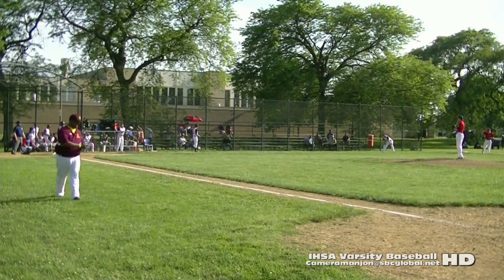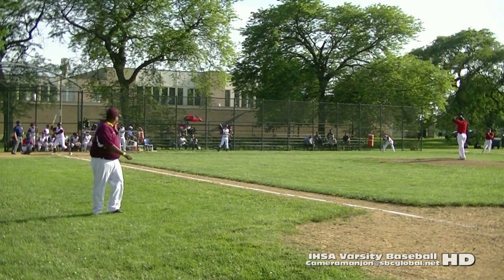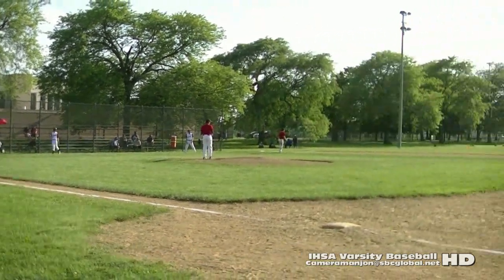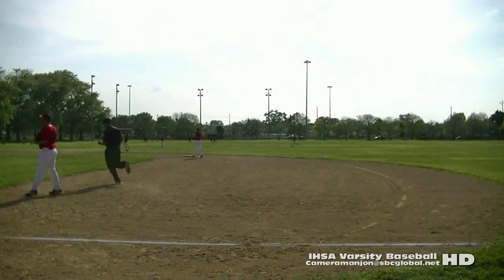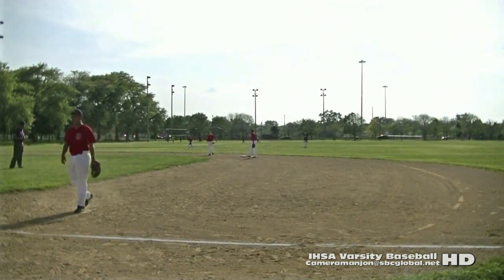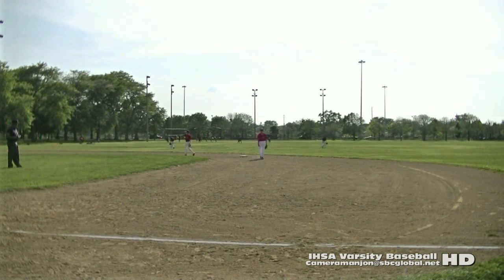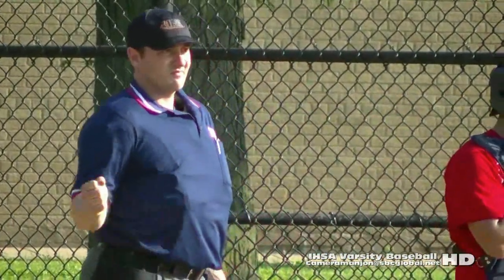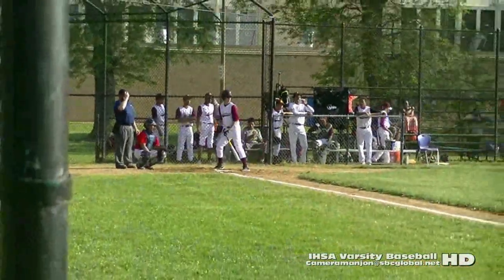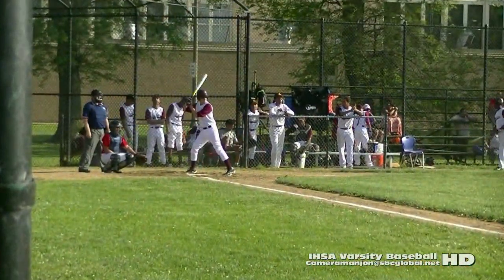We're just about set for the bottom of the second. Eagles down by three. First pitch he sees, drives that to center field. Base hit. With the runner on first.